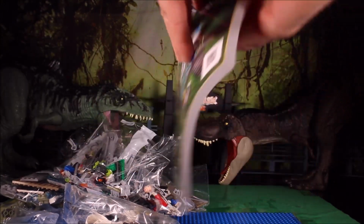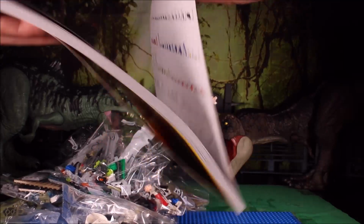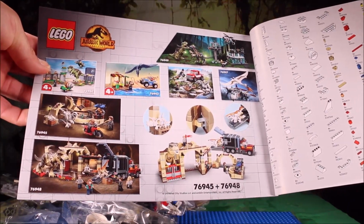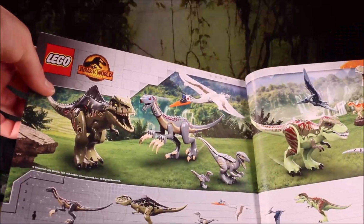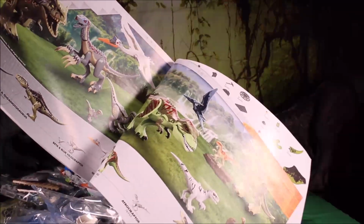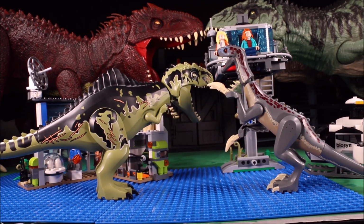And there's the huge set of instructions. These usually include pictures of all the other sets. I'll be building all of these. I built most of them already using stop motion animation. And these are the new dinos that are going to be in the sets. Cool. Let's get started.